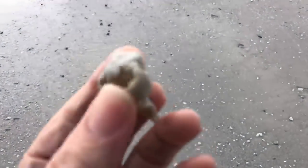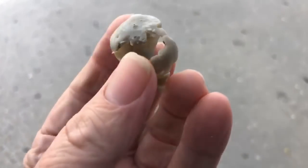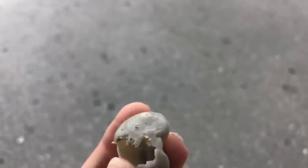Look at that old lightning well. It's pretty old and worn.